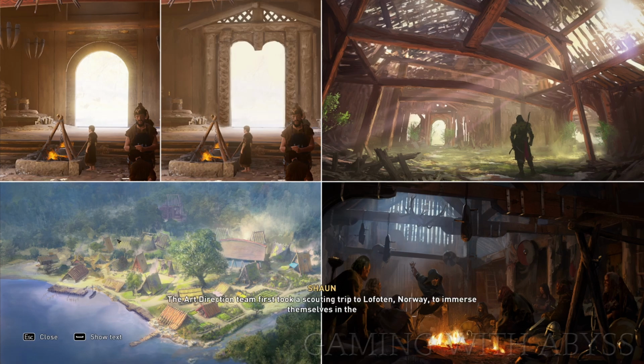The art direction team first took a scouting trip to Lofoten, Norway, to immerse themselves in the land and bring back references. And chocolate. From these pictures, modelers and artists designed variations of paint patterns, carved animals, frescoes, and so on, for players to enjoy and use to customize their settlement. Anglo-Saxon longhouses, on the other hand, were designed with different materials, such as hay and lime, and less detailed engravings. Can't have them steal the show.